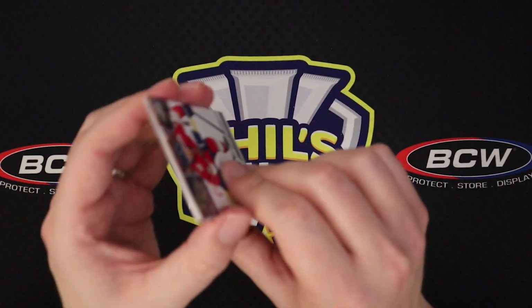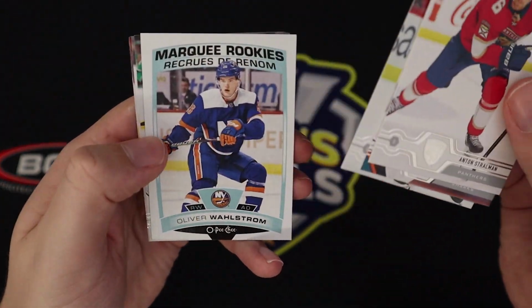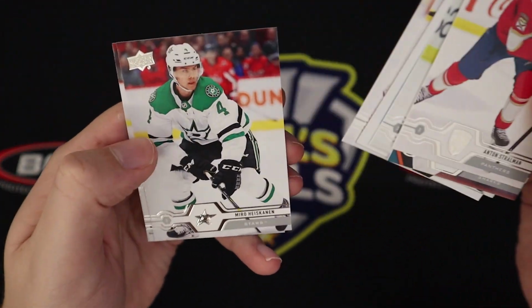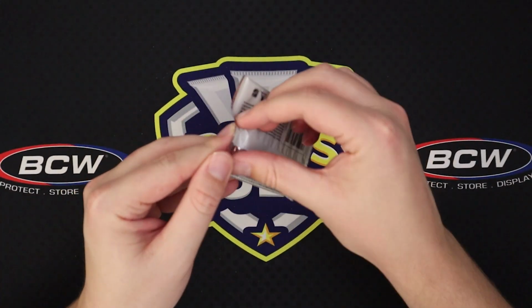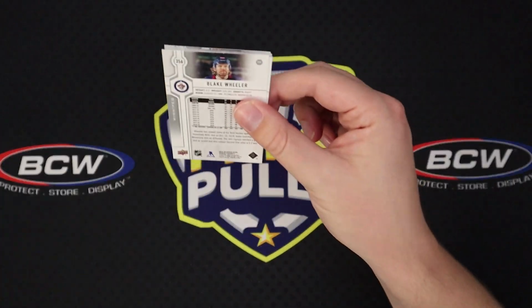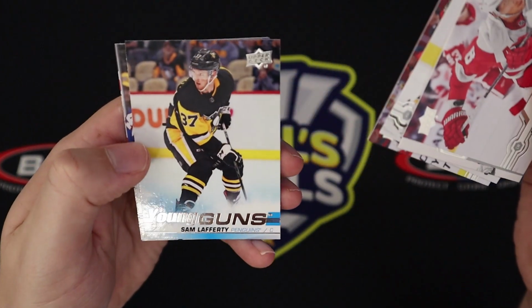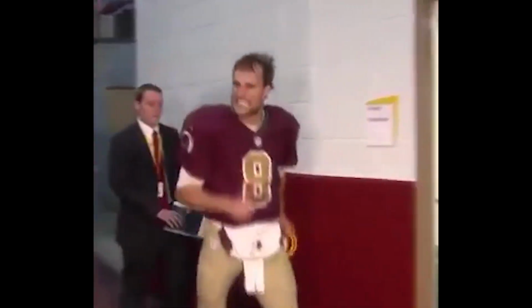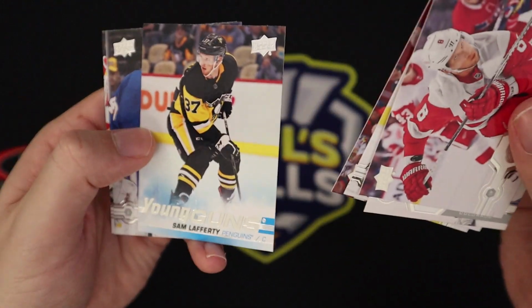And just a handful of packs left here. I'm not sure if we have any more Young Guns to go, but Oliver Wahlstrom, Miro Heiskanen. So yeah, basically anything you could ever... Oh, we do have another Young Gun. You like that? You like that? Sam Lafferty.